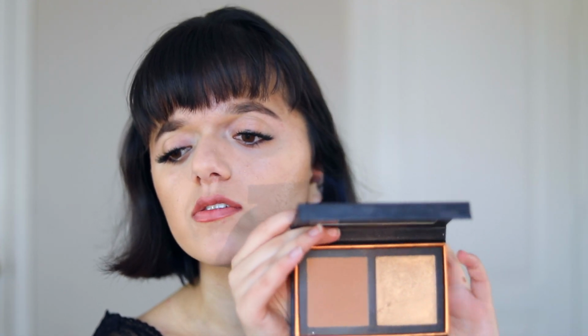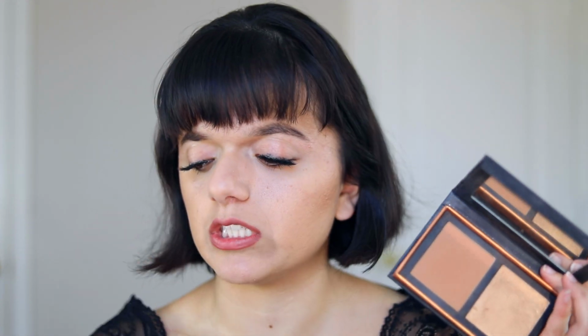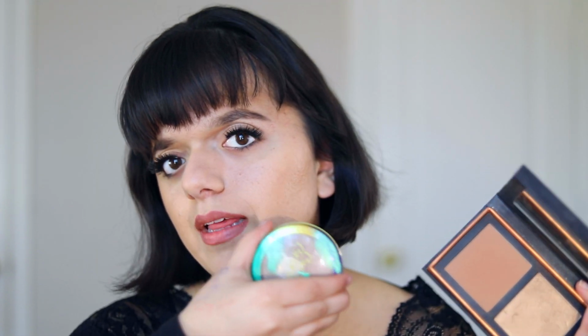Before I was into the Physicians Formula Butter Bronzer, I was really obsessed with this Colourpop Alexis Ren duo. This is a bronzer and a highlighter duo in the color Topaz. And if you're looking for a beautiful bronzer and highlighter combination, this is definitely one to go for. The only reason I stopped using this was just because I found this butter bronzer, which I like even more.